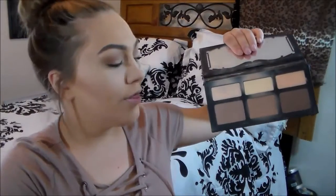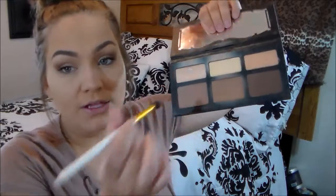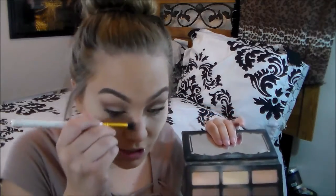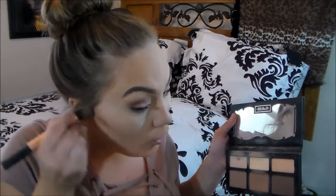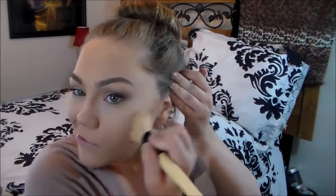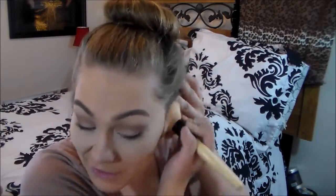I'm going to contour my nose with this cooler tone shade, and I just like to contour with this shade because I feel like it makes my nose look a lot slimmer. I'm going to take the darker shade in this palette, and I'm just going to darken up that contour just a tad bit. I'm going to take my brush that I went in with at the beginning, and I'm just going to blend this out and make sure everything's blended.